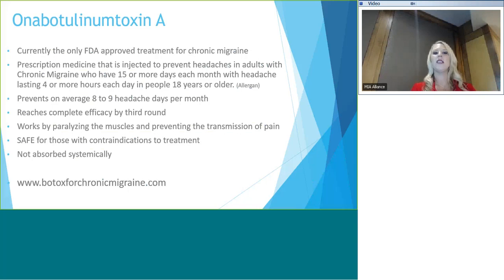Botox, onabotulinumtoxinA. It is currently the only FDA-approved treatment for chronic migraine. And you may say, well, I don't have chronic migraine, I have post-viral. Well, when you do your exam, you have all of the features of migraine. So you can get the Botox, and it does work. It's a prescription medicine that's injected in your head and neck in patients that have chronic migraine greater than 15 days a month. It can prevent at least 8 to 9 of your headaches, but typically in someone, you know, without a lot more comorbidities, they're generally a healthier person, I've seen it work to prevent headache completely. It reaches its complete efficacy by the 3rd time you get it injected.